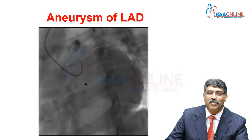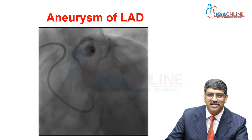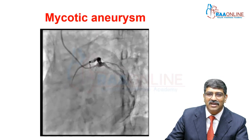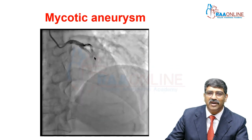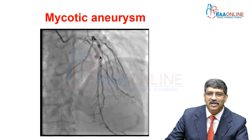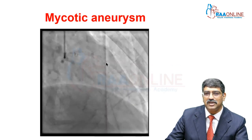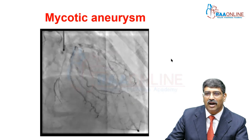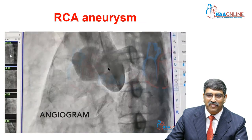Aneurysm doesn't happen only in the aorta, it can happen in the LAD also, any coronary artery. This is a small saccular aneurysm which happened in the LAD, and here you can see a small stent which led to an aneurysm formation of the LAD. Here you can see a small aneurysm of the LAD which happened with the stent placement. And the size of an aneurysm can be even bigger than an aortic aneurysm.